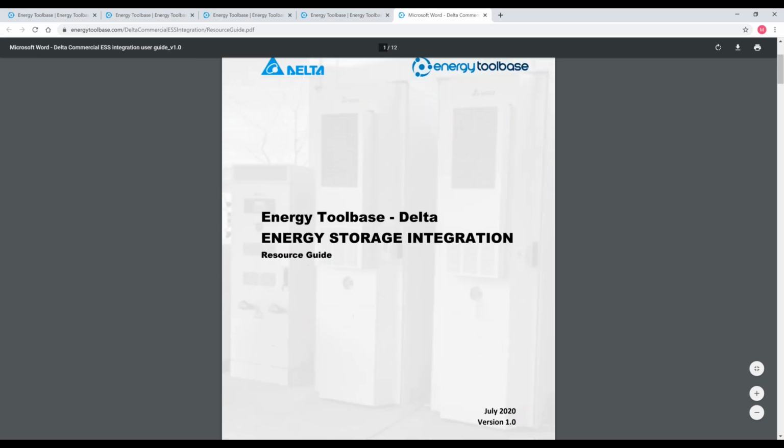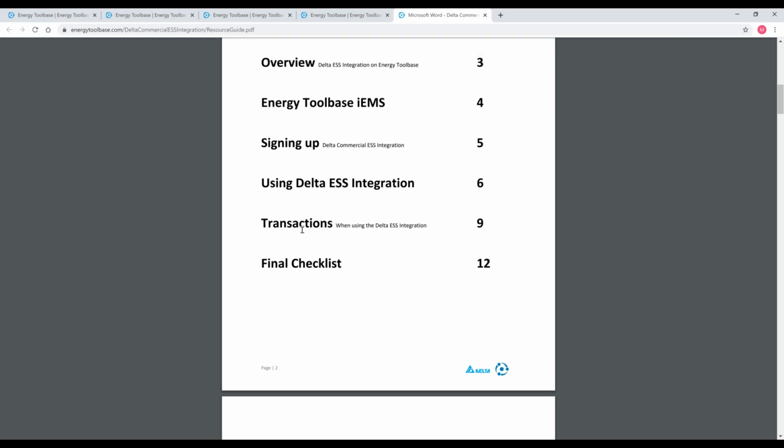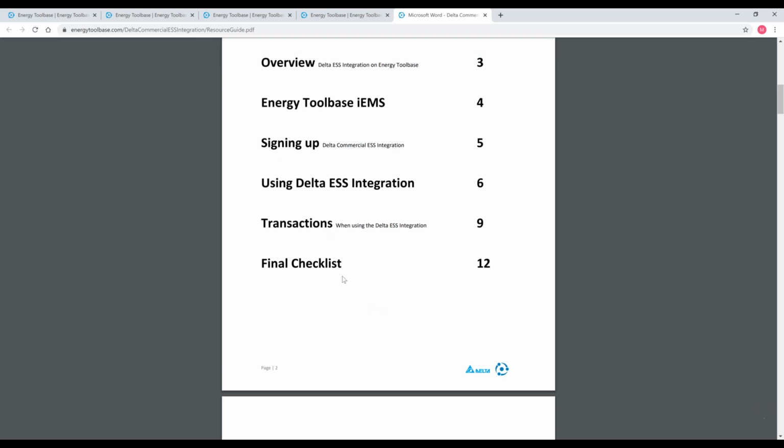So you're going to get this link. It's going to contain pretty much everything that you need to know about the integration: about the Energy Toolbase iEMS, using the integration, the transaction, and a final checklist. The checklist is just a sanity check to make sure you review certain things before you finalize the project. And as I mentioned on the transaction side, within that email you'll be notified that we will drop a very specific transaction into your account. The transaction is going to handle the replacement costs of the iEMS controls.